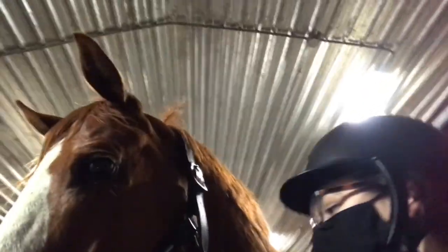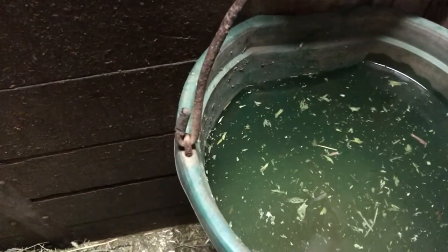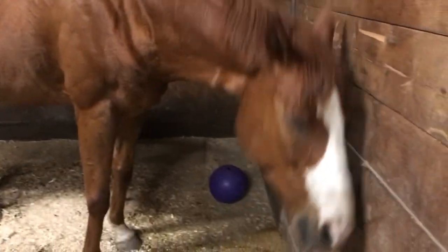So, I'm going to bring him into his stall, and he's going to get his dinner. I just try to open this. He has his dinner that he's clearly very eager for. He has some hay. He's gonna get more in like an hour when they come do night check. And then he has some water. Yeah, he's a very good boy. So that's it for Maddie. Good night, bud.